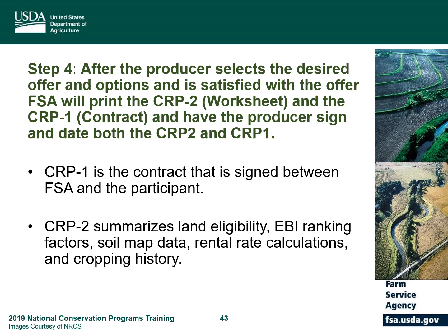Step 4, after the producer selects the desired offer and options and is satisfied with the offer, FSA will print our CRP-2, which is a worksheet, and the CRP-1, which is the actual contract, and the producer is required to sign and date both the CRP-2 and the CRP-1. Again, CRP-1 is the contract that is signed between FSA and the participant. The CRP-2 is a summary of the land eligibility, the EBI ranking factors, the soil map data, rental rate calculations, and cropping history.